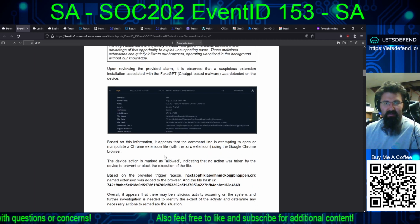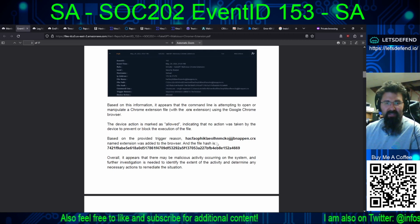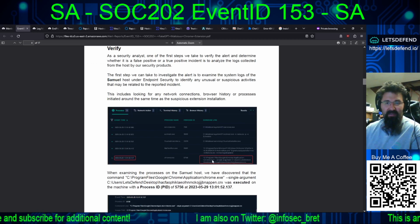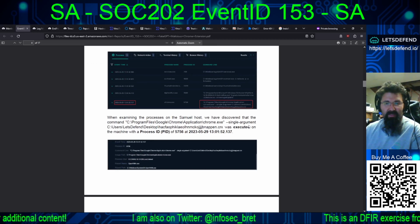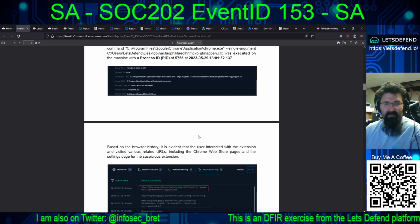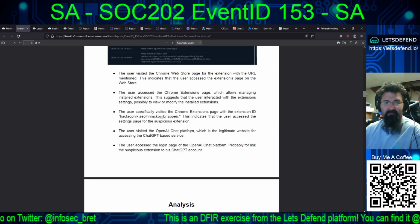Detect on the device, baseline information, CRX, device action marked as allowed, no actions taken. File hash there. First step is to verify the alert and determine whether false positive or true positive by taking a look at the host logs, which we did. So the browser history has the connection about the open with. User interacted with the extension, visited the various related URLs, yes, which we did end up seeing.